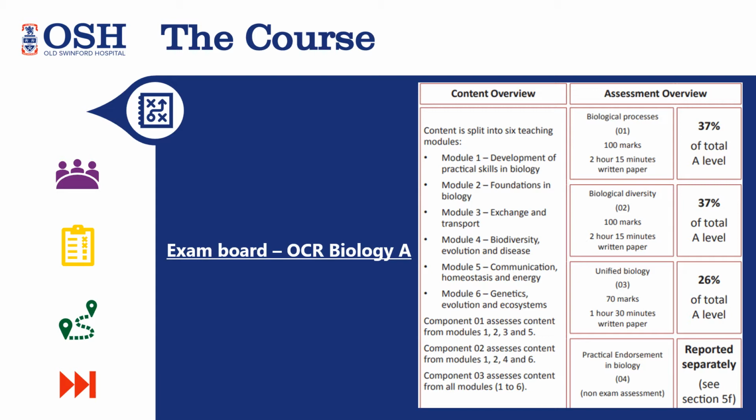Now, the content for the course is divided into 6 different units. I'll talk about those in a second, but they're spread over 3 exam papers, and you can see that the marks are quite unusual for this. Paper 1 is worth 37% of your total A-level, paper 2 is worth 37% of your total A-level, and then paper 3 is worth 26%.